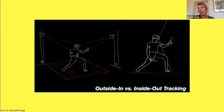So that's why some people still really prefer to use connected headsets, even though they're more expensive and they need more hardware. But there are good reasons for doing that.